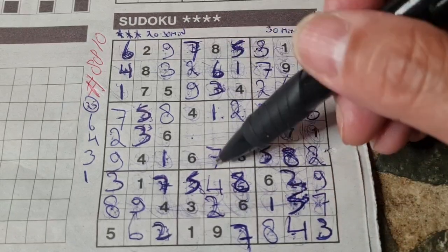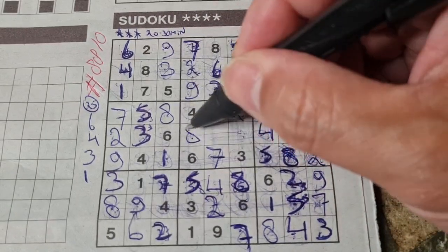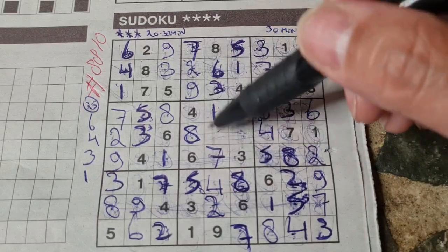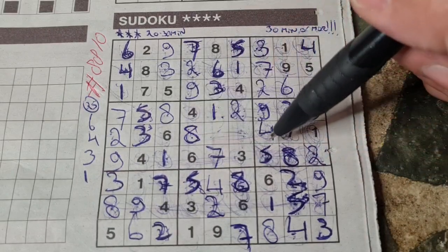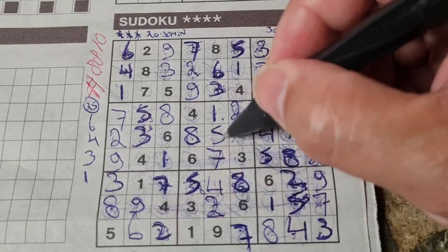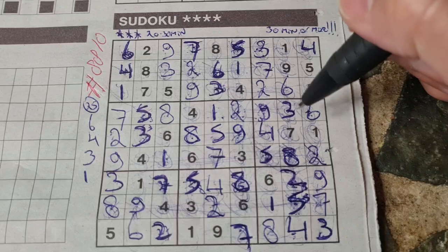8 in this column, 8 in the middle column, so the column next, the only place left for 8 should be there. And the final 2 numbers in this big square, the 5 is missing, the 9 is missing, 5 and 9. We have a 5 in this column, no 5 there, 5 should be here. 9 goes there. Finished in 17 minutes.